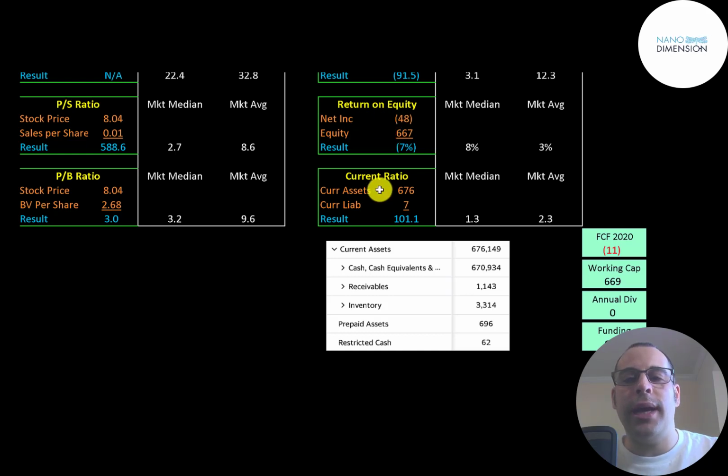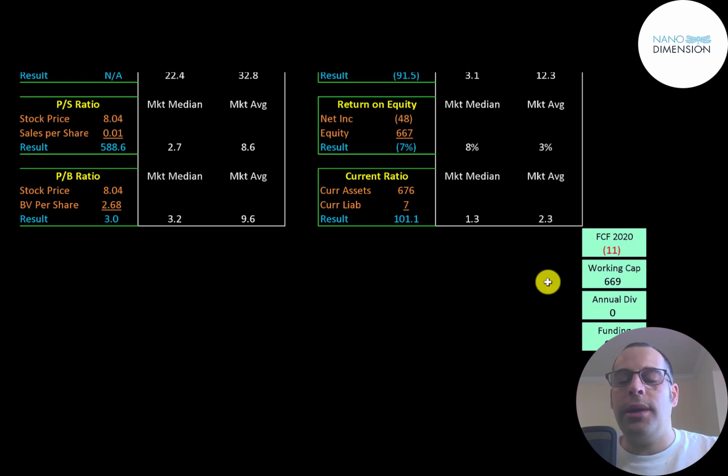And they have a ton of current assets relative to their current liabilities. It's mainly due to that recent capital raise. They have over $670 million of cash. The company is well capitalized. They had $11 million of negative free cash flow in 2020 and about $670 million of working capital. So they can get through a few years with the cash on their balance sheet before another capital raise.